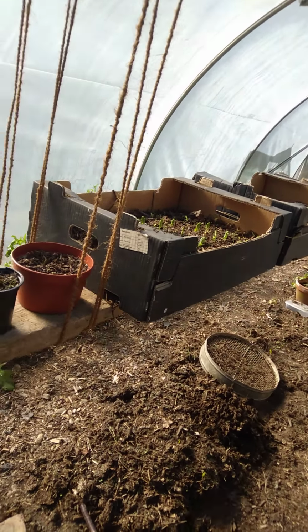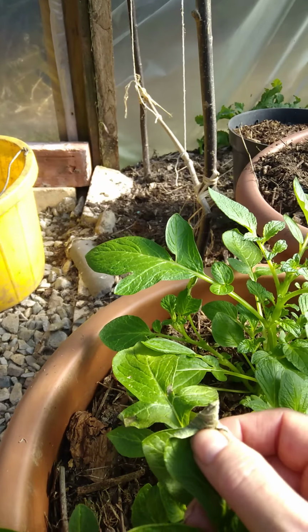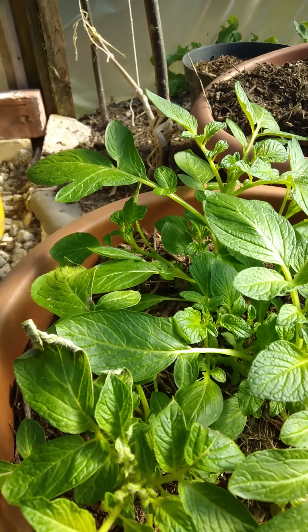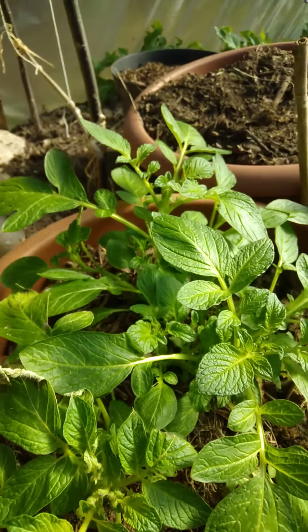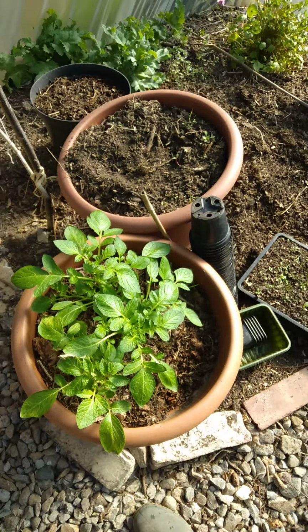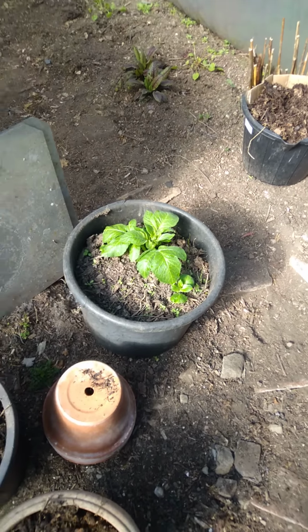These are potatoes in pots. Now this is an example of what happens when the frost burns them. Thankfully it didn't do too much damage, and it hasn't actually stopped that one from growing. I'll take those damaged leaves off shortly. And all these pots are potatoes, for early potatoes, for early dinners.